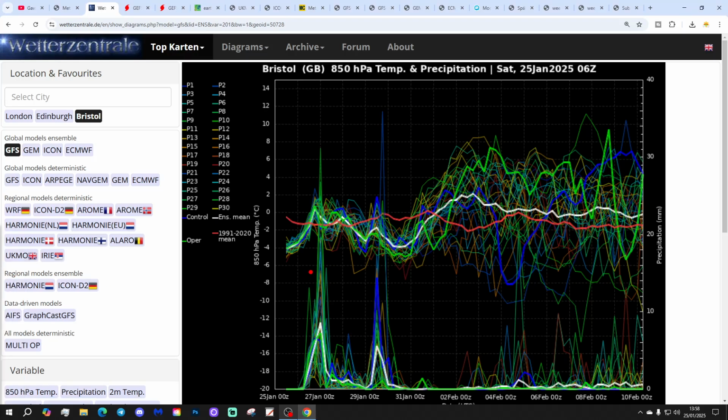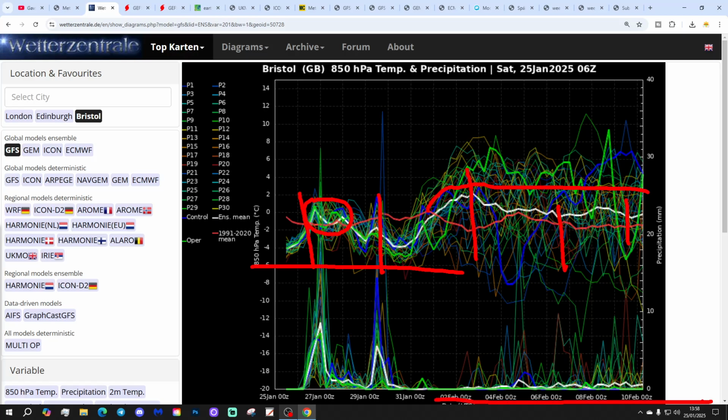These are the GFS upper air temperature and precipitation ensembles for the next couple of weeks. On Bristol today, the red line is the 30-year upper air temperature average for Bristol. So generally below average for the next week up to the end of January. But we do get a bit of a tick up through here. That's associated with an area of low pressure coming in Sunday and Monday, bringing plenty of wet weather with it. Then the upper air temperatures are lifting as we go through the first week to 10 days of February. So it looks like we've got a milder trend, although that will be associated with high pressure.